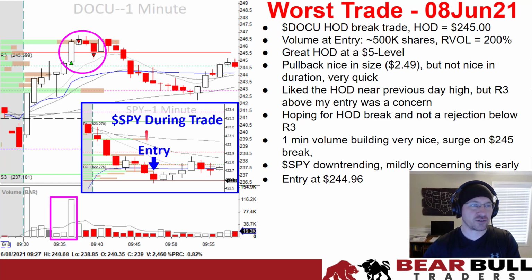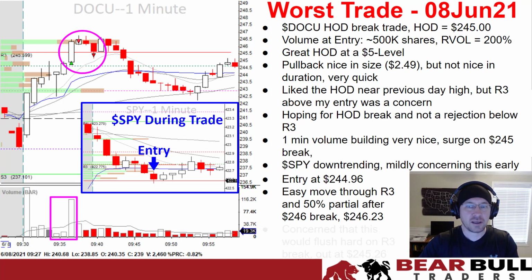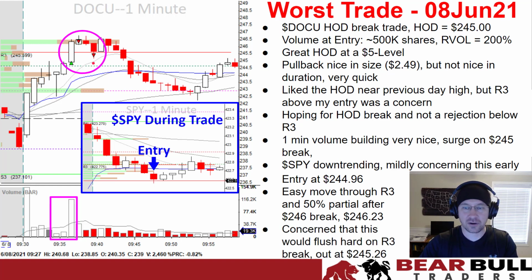Entry at 244.96, very comfortable at 6 minutes after the open, taking this below 245 and not waiting for the ask to start breaking down. Easy move through R3 and the 50% partial after the 246 break at 246.23. So essentially, I saw it move through R3, no problem. Then I'm looking at 246, and on the strength of this volume, I was seeing still coming in. I wanted to let it break 246, see what else we could get, maybe get up at 247 for the first partial. But then I saw a price pause and took some off, 246.23. And as it came back down through R3, I was very concerned that could flush hard. So I got out a bit early at 245.26.